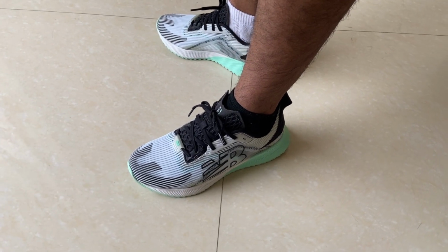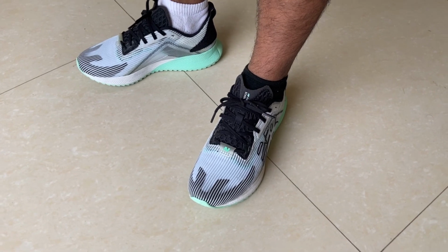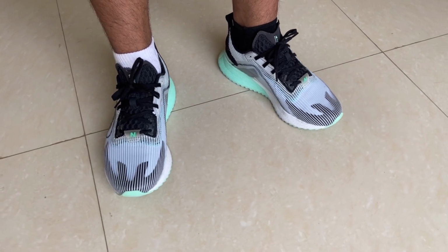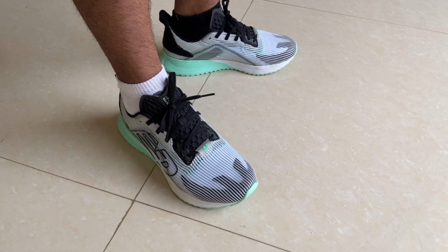Hey, how's it going? So these are the New Balance FuelCell Echolucent running shoes, and in my opinion, these are some of the most good-looking pair of running shoes, or any pair of shoes for that matter, ever made.